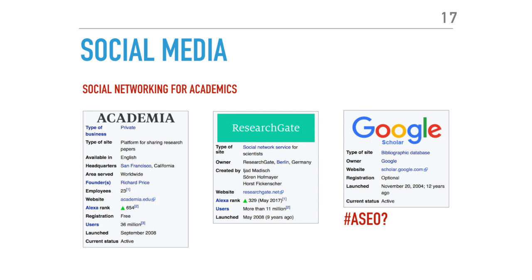And I've heard online, or even when I go to conferences or talk to people that do a similar job than I do, that there is this word ASEO. Do you know what it means? Connected to Google Scholar, it's academic search engine optimization. So there are people who offer you collaboration and tools and advice on how to improve your ranking in Google Scholar for specific keywords. So it's kind of working similar to what social media could do.